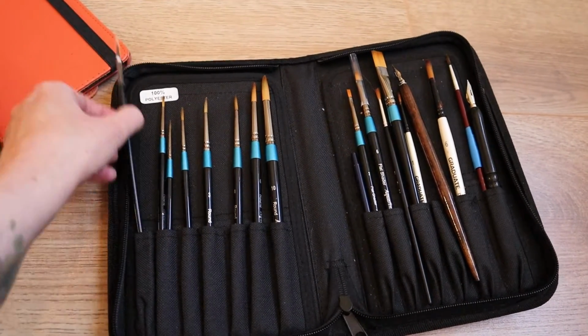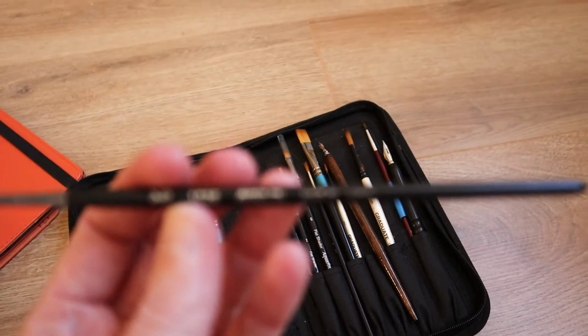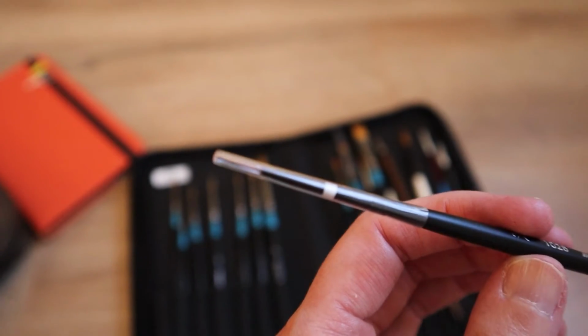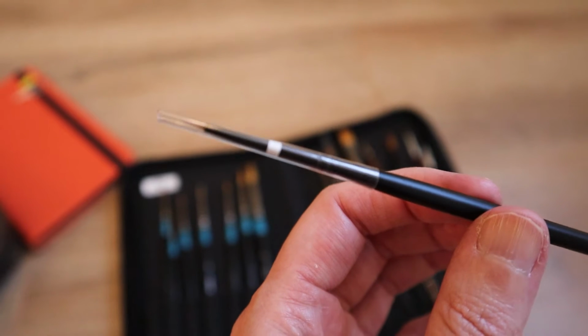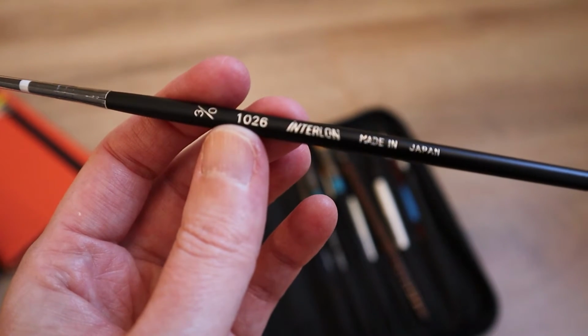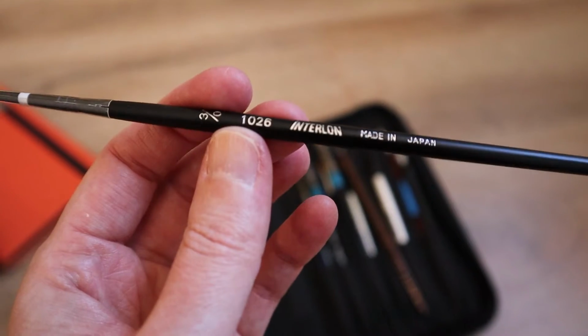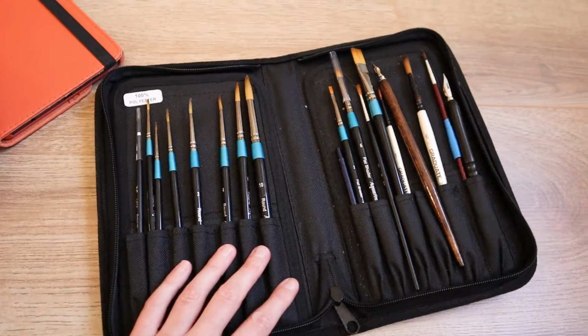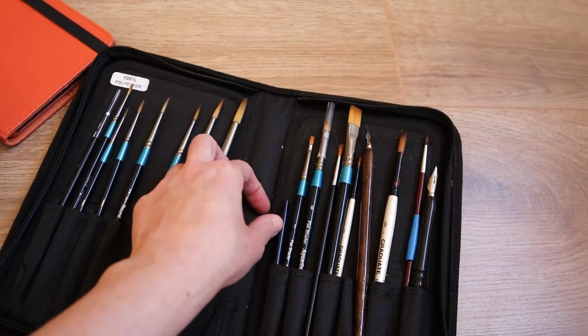I have a few other ones in here, like my ultra fine. I'm not sure if it will even show up, but this is basically like a 3-hair brush. It is an Interlon 03 brush, and this is a Japanese brush. I first got it at Sekaido, and I really like it for super fine work.